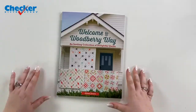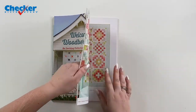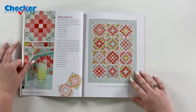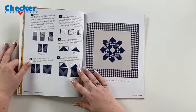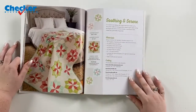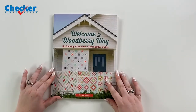Let's start with some new books from Martingale. First up is Welcome to Woodbury Way. This is a sparkling collection of quilts and home accents that will bring you joy. Make the most of your favorite pre-cut strips and squares as you sew delightful quilts, pillows, and even a rag rug. Whether you want modern or classic design, the projects are sure to complement your decor.